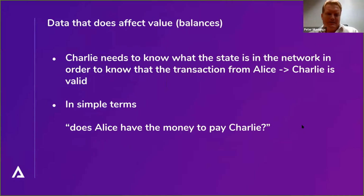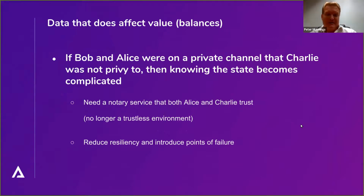So Charlie needs to know a couple of things. He needs to know what the state is in the network in order to know that the transaction from Alice to Charlie is valid. And in very simple terms, he needs to know that Alice has the money to pay him. He also needs to know, for example, if Bob was trying to pay him and Bob had nothing to pay with, that would be an invalid transaction. So he needs to know the state across the whole network in order to validate that that transfer is a valid transfer. Now, if Bob and Alice were on a private channel that Charlie was not privy to, then knowing the state becomes complicated. It can be done, but he would need a notary service or some other way of being assured that Alice has enough to pay him.